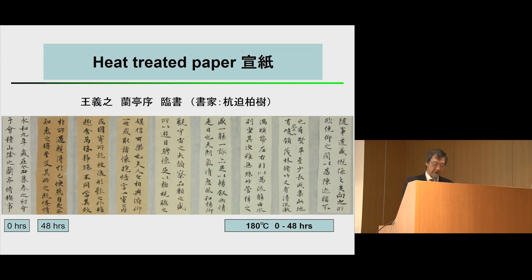Well, another example of the application: since paper was made of plant fibers, and the main component is cellulose, the same main component as wood, we can control the color of the paper as well by heat treatment. Color of the paper is getting darker and more yellow with longer heating time and higher heating temperature. This is the case of the temperature at 180 degrees Celsius. And this is the control, the original color of the paper. Then here, 30 minutes, 1 hour, 2 hours, 4 hours, 8 hours, 16 hours, 24 hours, and 48 hours. So the color of the paper is getting darker and darker, you can understand.